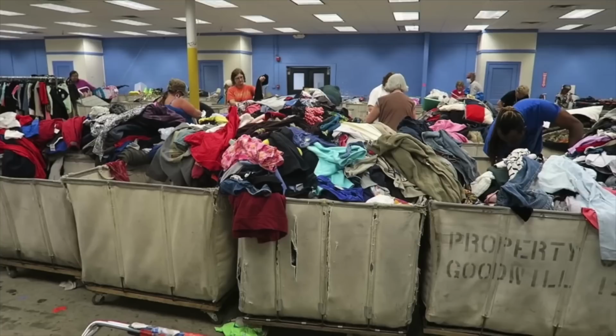Some places it's 99 cents a pound, some places it's $1.19 or $1.49. I've seen even as high as 2 and change per pound. But for the most part, it ends up making your clothing affordable to where you're paying anywhere from 50 cents to $1.50 a piece, which is perfect. You have to dig through these. There's no guarantees of brands. Some stuff is damaged, some is stained. They have clothing, they have hard goods.